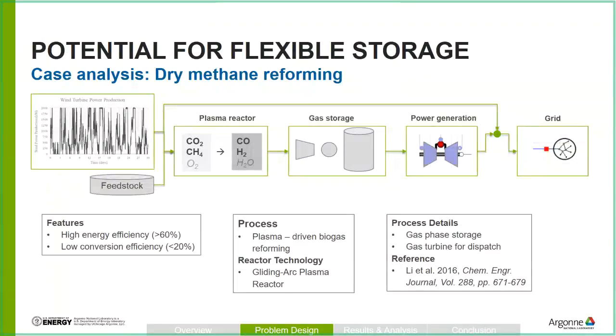Now, the plasma reactor we're using, the reference data is based on the gliding arc generation technology. These typically have low CO2 conversion and relatively high energy efficiency, and I've included a reference from where we source the data.